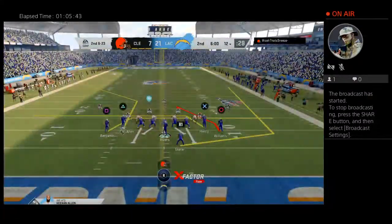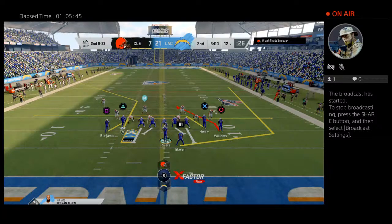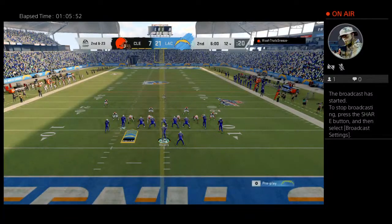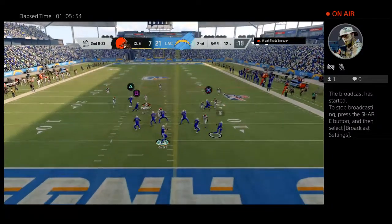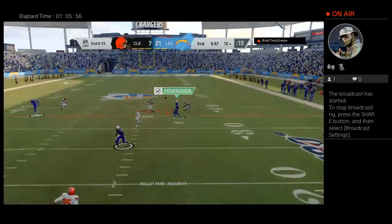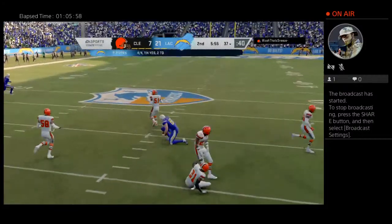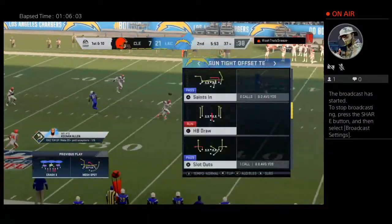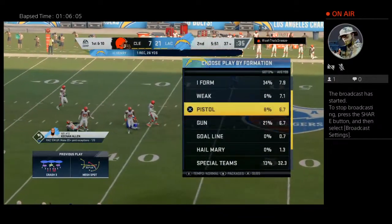Now then, after the sack, it'll be interesting to see what they have planned for 2nd and 23. To throw is Rivers. Complete. It's Henry. That one good for 26 and a first down. A nice little completion there by Philip Rivers.